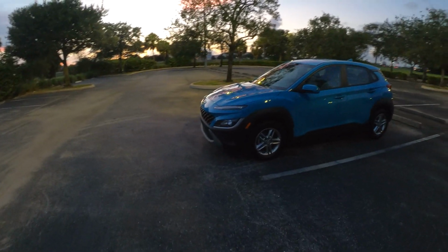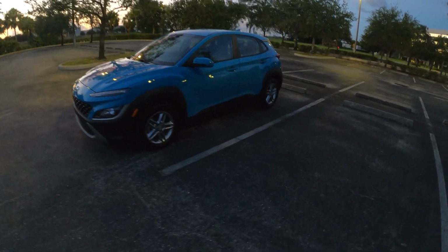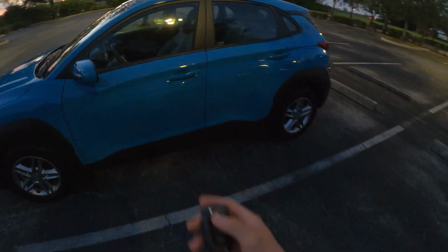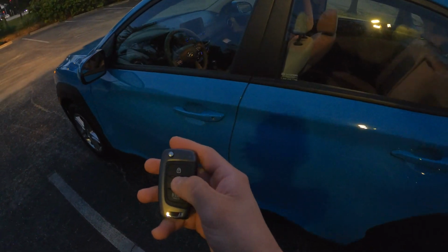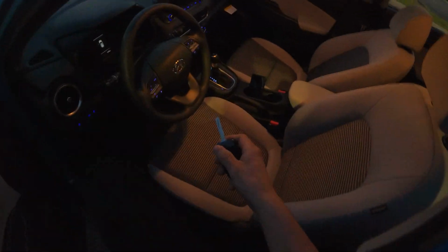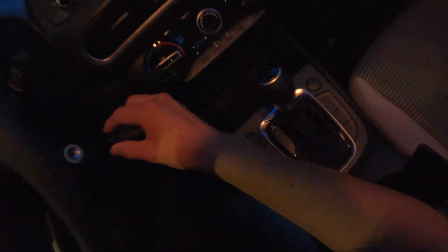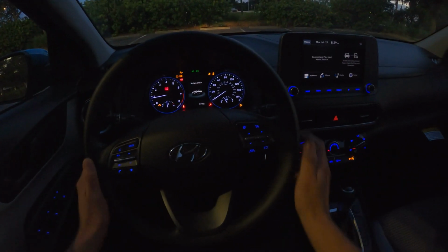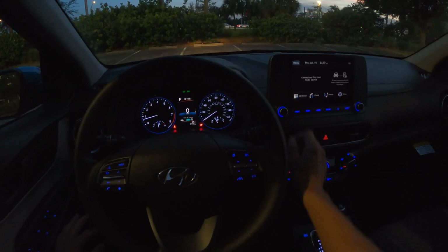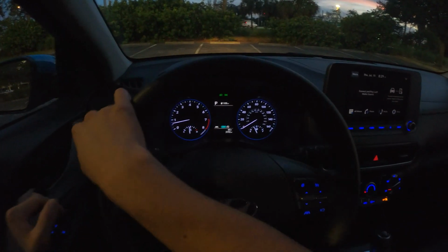Hey guys, today I'm driving this 2022 Hyundai Kona SE, and let's take it for a night drive. We got no smart entry. Let's go outside for a walk around and show you the lights, guys.